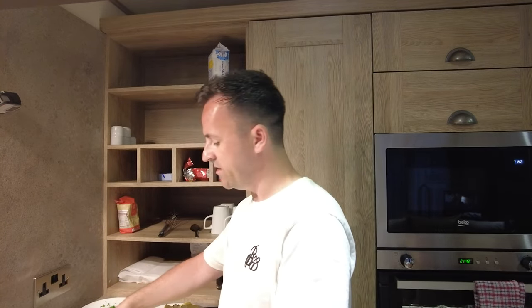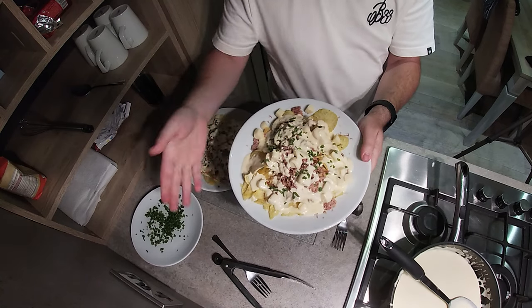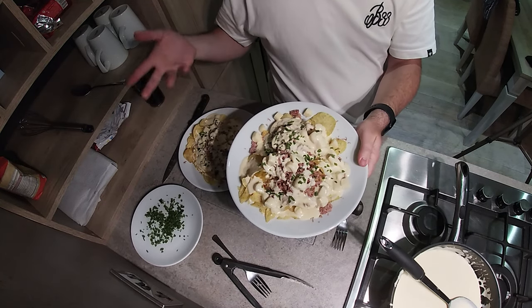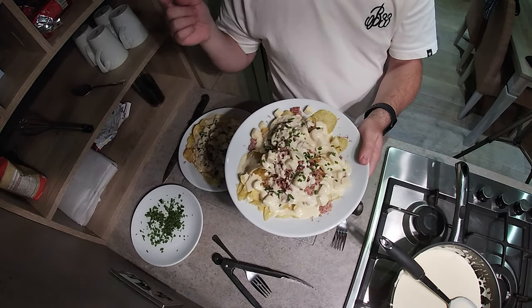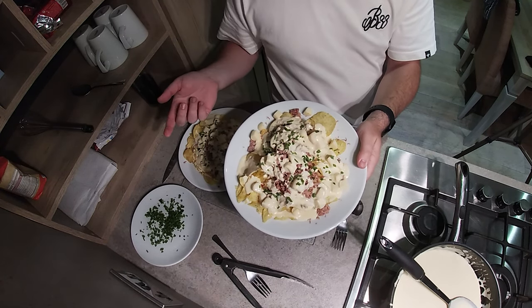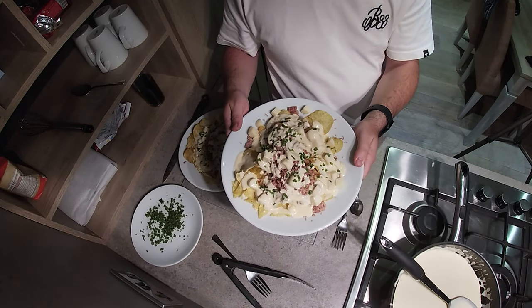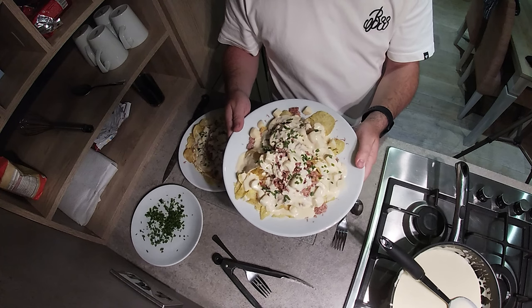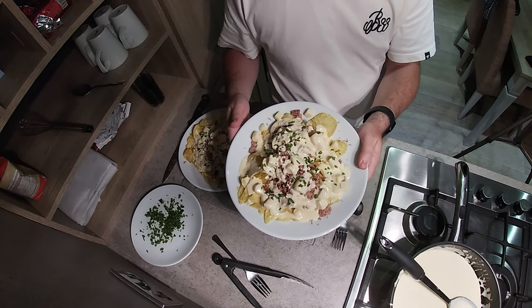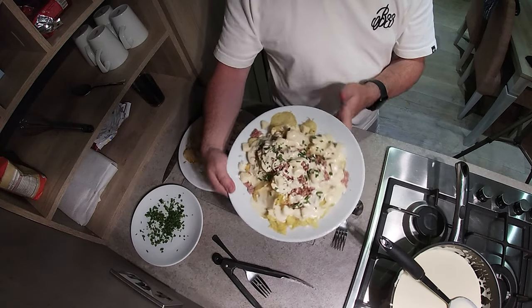So, this is it right here. Voila. This is my take on the Food and Wine Festival's shredded corned beef. From, is it from Flavours of Fire? From Flavours of Fire. I can't get it right. Flavours of Fire. But there you go.